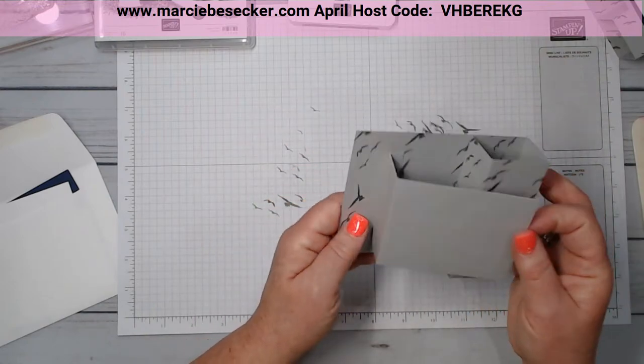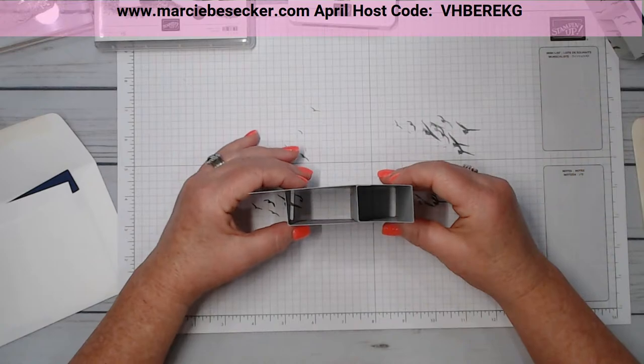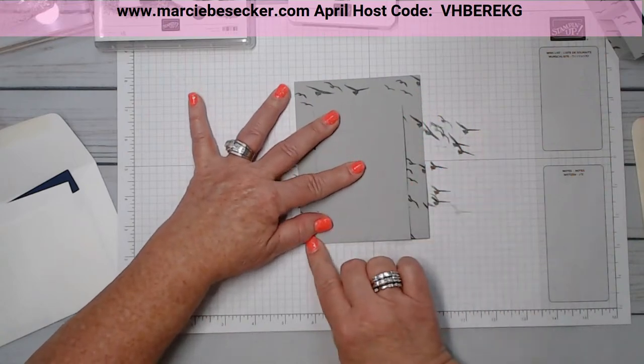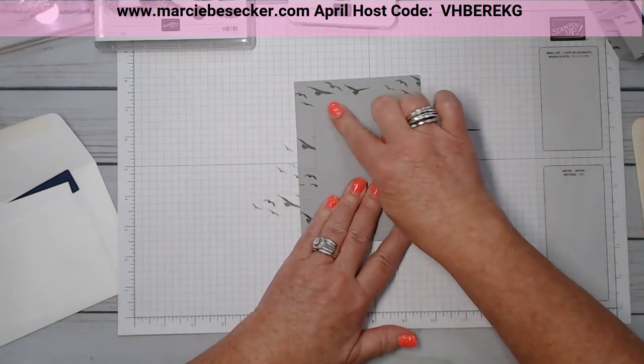Okay, so now that is done. So now if you look, when this folds and this folds, it should look like that. Okay? So now you've already glued the top part. Again, when this is down, this is flat. So this is your best guide to make sure that this is going in the right spot.